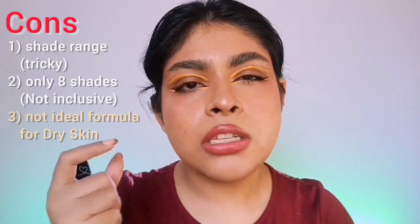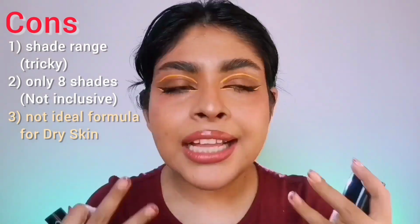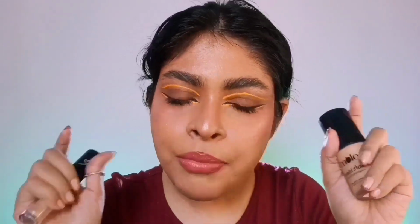Second problem, I feel like it's not an ideal suitable formula for dry skin people, especially in winter. I think I like it in summer, but in winter I'm not going to use it because I have my beautiful go-to formulas to fall back to. I'm not using it in winter. So I would say oily skin, combination skin, normal skin, you can go ahead with this formula.